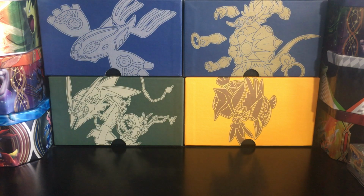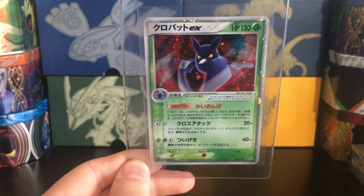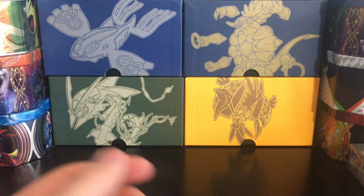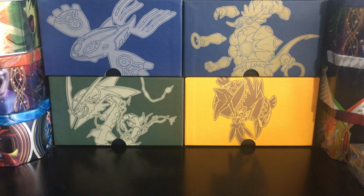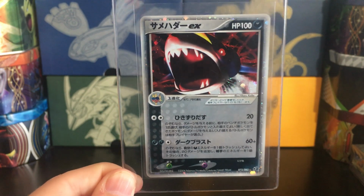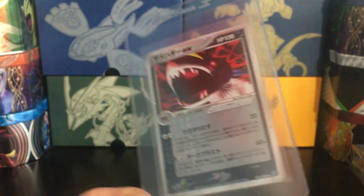And I think to finish it off, we've got a couple from EX Deoxys, or Clash of the Blue Sky. So we've got Crobat EX here. Very, very nice. And Sharpedo EX. I think I have an extra 10 of this. But again, always happy to submit them.